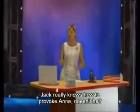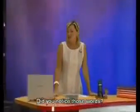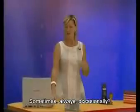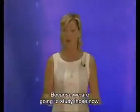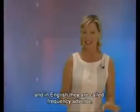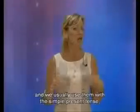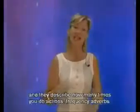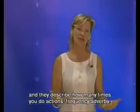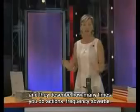Jack really knows how to provoke Anne, doesn't he? Did you notice those words? Sometimes, always, occasionally? Because we're going to study those now. And in English, they're called the frequency adverbs. And we usually use them with the simple present tense. And they describe how many times you do actions, frequency adverbs.